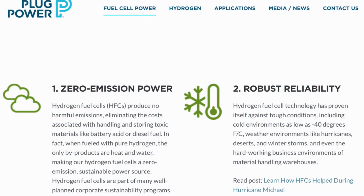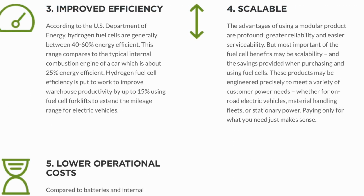Plug Power bases its company on 5 things. The first one is zero emission power. Hydrogen fuel cells produce no harmful emissions, eliminating the costs associated with handling and storing toxic materials like battery acid or diesel fuel. The only byproducts are heat and water. Number 2, robust reliability. Hydrogen fuel cell technology has proven itself against tough conditions, including cold environments as low as -40 degrees and hurricanes.